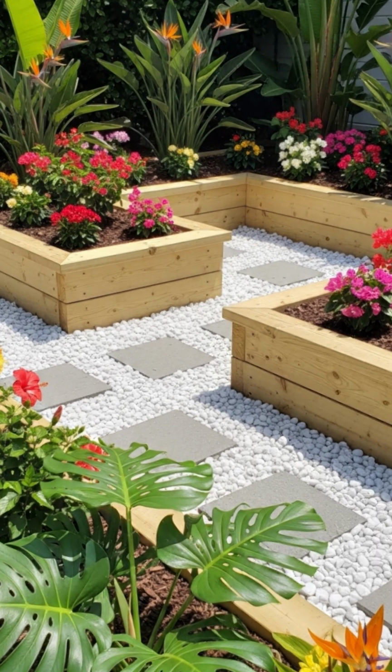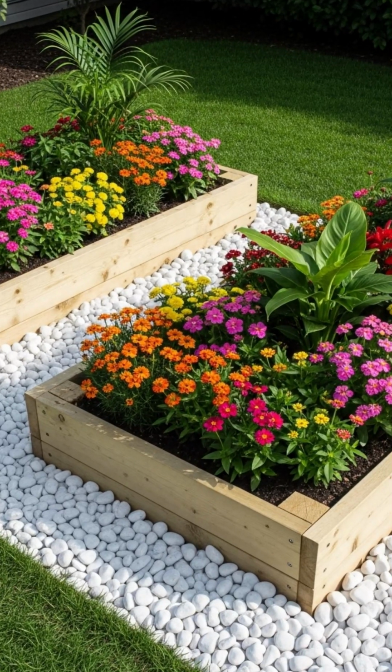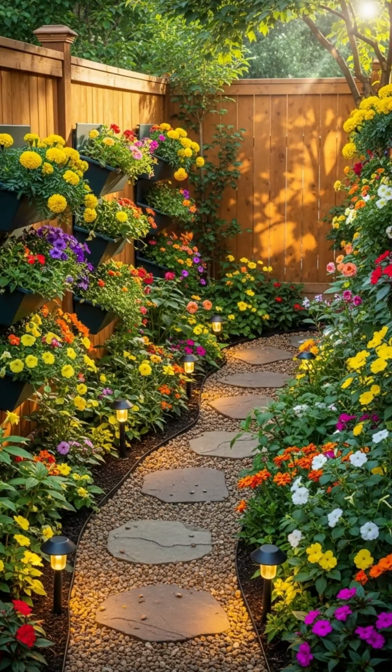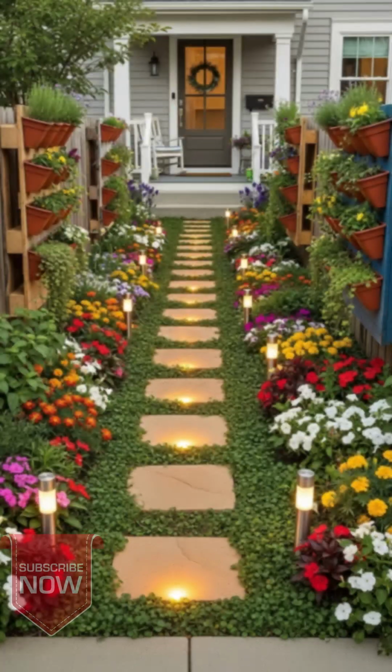Soft greenery and carefully placed plants add freshness and natural beauty without overwhelming the design. Flower beds and subtle decorative touches bring color and charm to the entrance, making it feel warm and inviting.